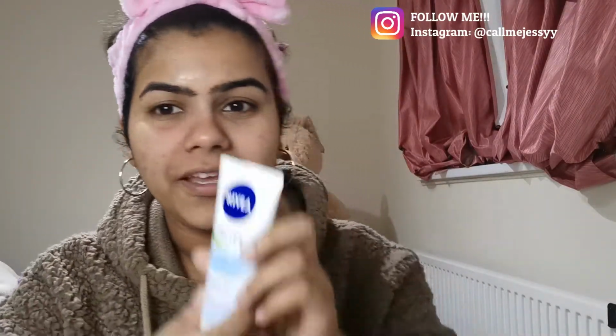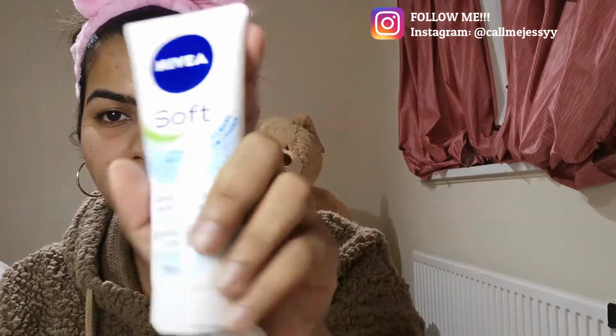So once my skin is clean, once I come out after washing my face, if I took a shower, I first moisturize my face. The first thing I do is apply the solution. I always try to drop it onto my face. I never like touching the dropper to my skin, for hygiene purposes. Once I've done this, I put it all over my face, and then I go for the moisturizer. This is the NIVEA Soft.